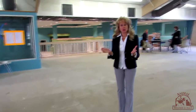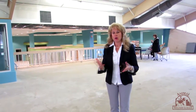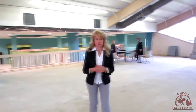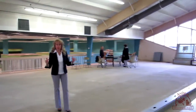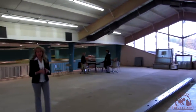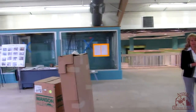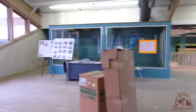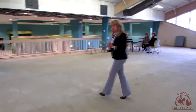Welcome to our virtual tour of the new Animal Welfare Care and Education Center. Welcome to our retail area. As you can see, we've got a nice large space, and this room will become a retail area where we will sell pet supplies, pet food, leashes, collars, beds, dog food, bowls, anything you would find like a PetSmart. So this will be a revenue source for us as the shelter gets open. So come on in, I'll show you some more.